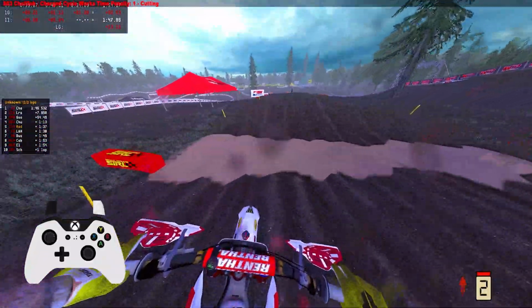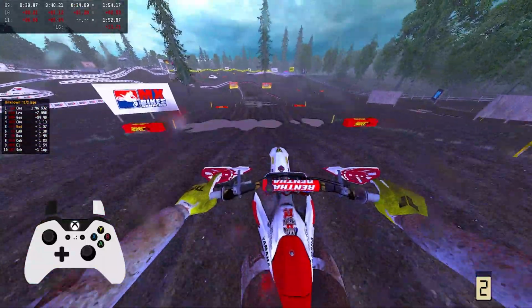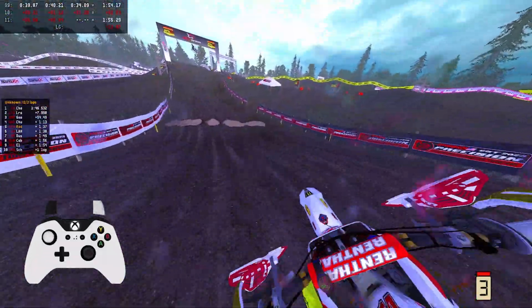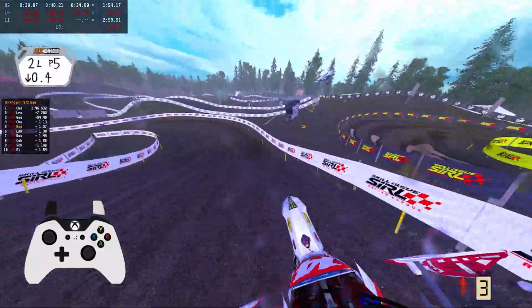Then I'm gonna miss the triple again, which allows the guy in front of me to get away because he was able to hit the section. And I'm like, man, do I push? Do I try to go for the top 5, or do I just play it smart and try and just bring this one home? Because 1 crash can cost a lot of time.